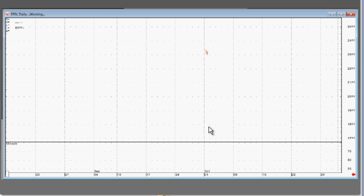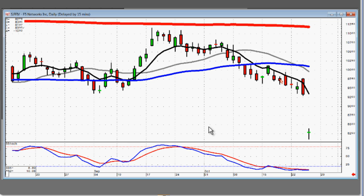FFIV, left-right combo, look what it did today. These are where you get your big moves when you see them heading down and then you see a sell signal. Most of the time, if you see a bearish engulfing signal in the oversold area, it's time to look for a buy signal. However, if you see a left-right combo in the oversold area, look for a plug to be pulled.